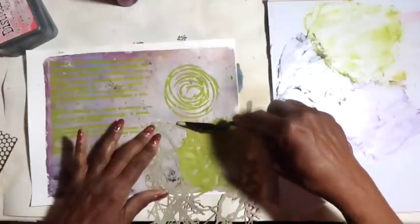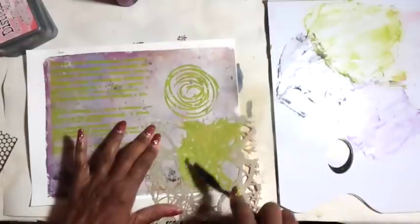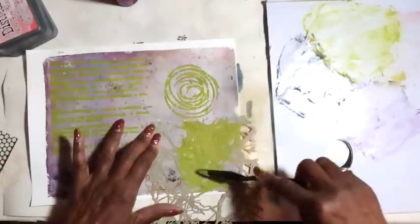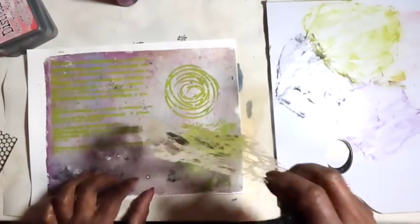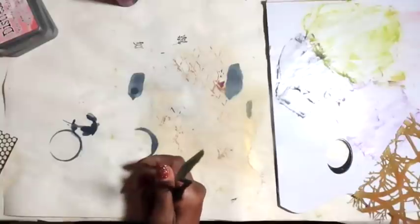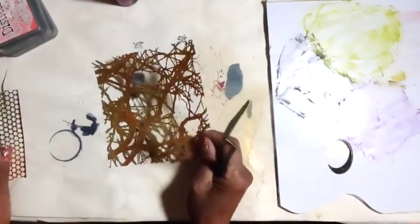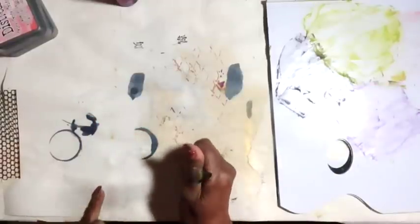Okay, so able to make some nice papers here. I really like this Tim's texture paste. I think is really excellent. Yep, that's nice. A little bit of webbing there. And so what we're going to do is let that dry, and I can come back and put this in there. I can come back and add some more stuff to that.